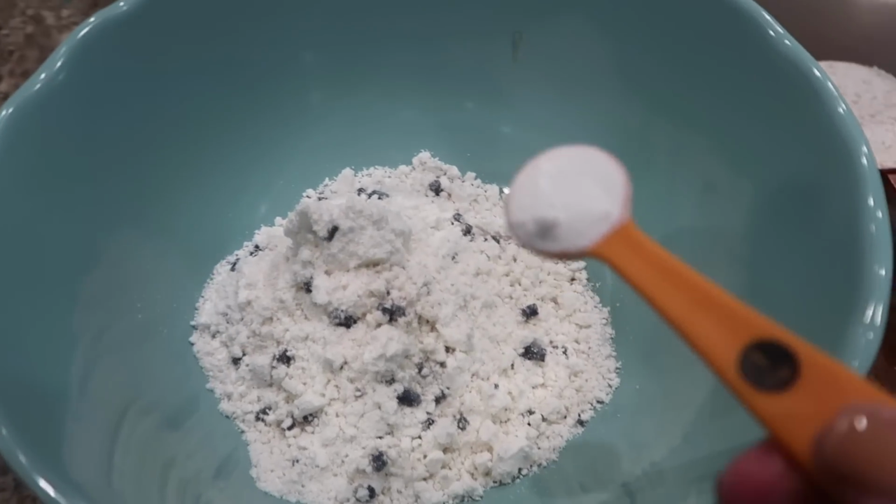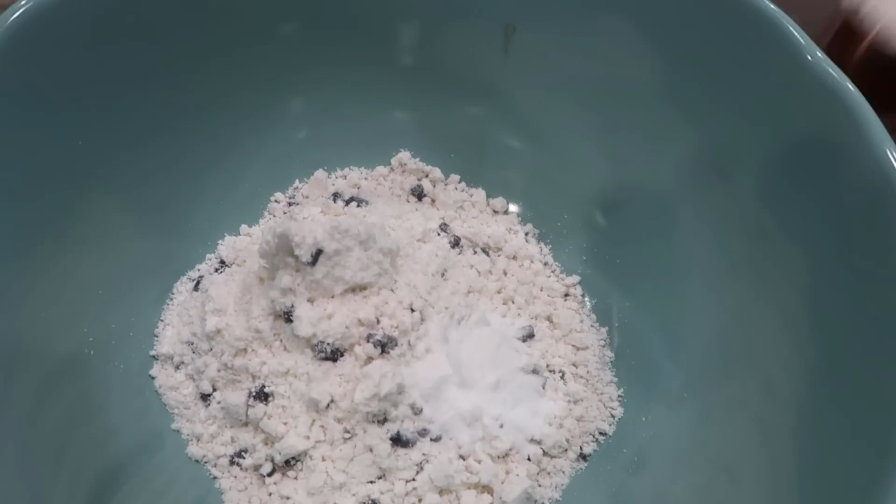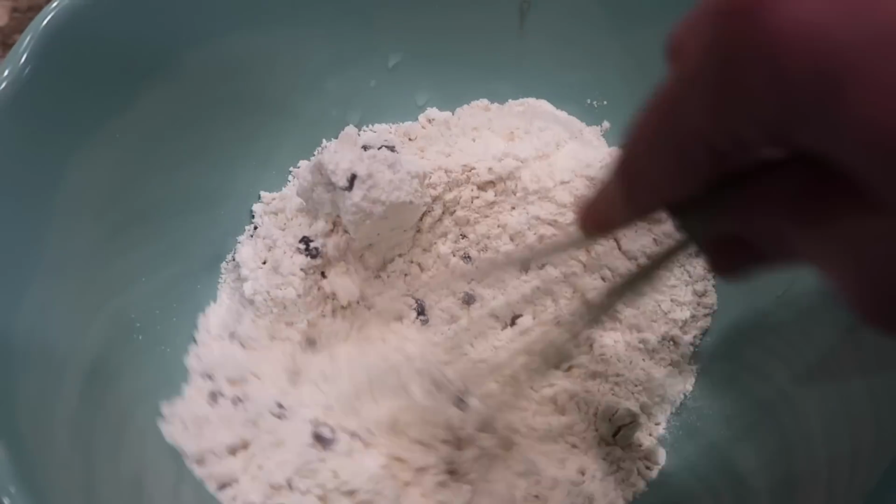To my mix, I'm adding 1 teaspoon of baking soda and 1/2 cup of flour, and then I'm whisking this together.